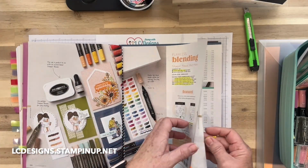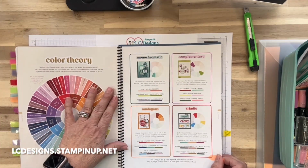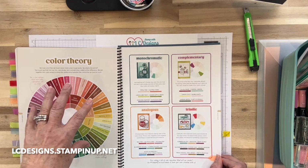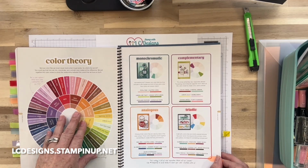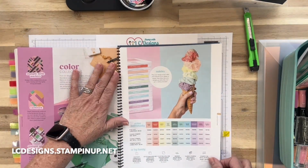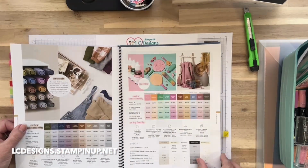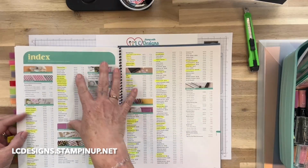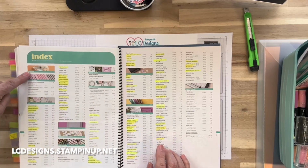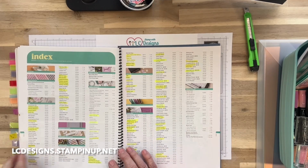And I think this one is the color wheel. So we were given a color wheel in Houston. They will be making one for sale, but they said not till like the end of the year. So it just kind of gives you an idea how to color coordinate. And here's all our colors, all the color groups, the 5 color groups. And then here's our index that has everything. So it's kind of different. We used to have the stamp index. Now it's got adhesives, embellishments, dies, embossing folders, embossing, heat, and paste.